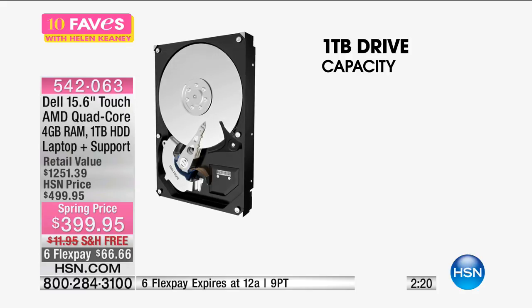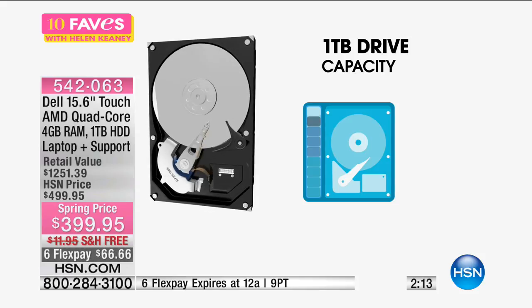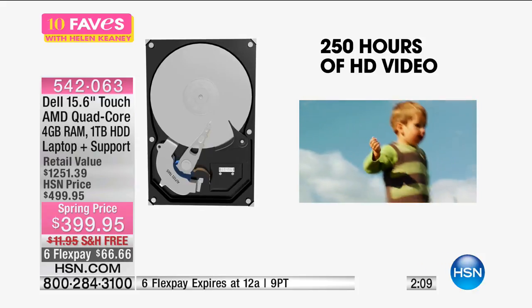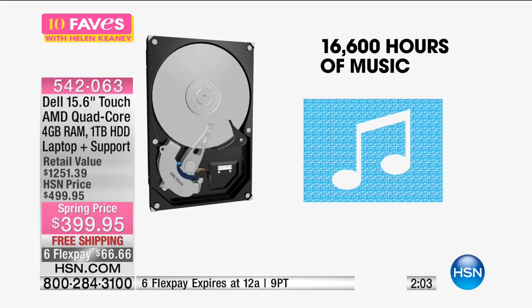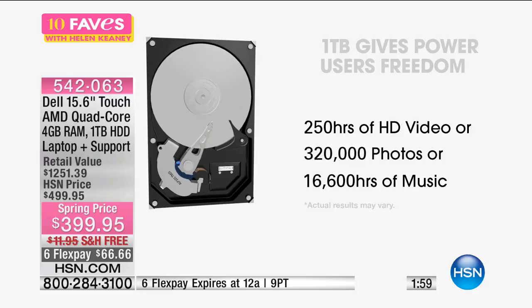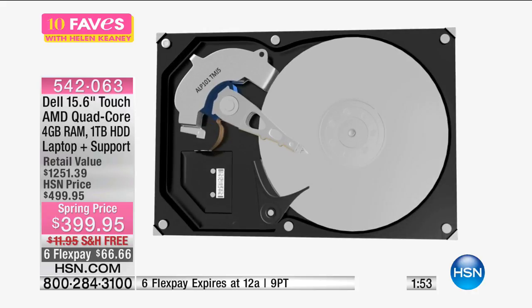But let's talk about the guts of the computer, an entire terabyte capacity. That is a very large capacity. That is like an upgraded capacity. 250 hours of HD video, giving you an idea of how much you get with that. Also, 320,000 photos will be stored, or 16,600 hours of music. 1 terabyte gives users freedom to choose what they want to store.